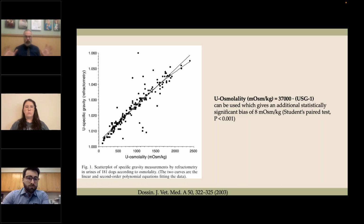I know IDEXX is kind of working behind the scenes to see if they can have their SediVue urine analysis machines be able to do some basic chemistry measurements as well. So there might be more options to do this in-house. But for me, I send my urine to Cornell to get osmolality and the chemistry and everything performed because they are pretty cheap and they're very fast. Even sending it out to IDEXX right now, it can take a week and it's expensive. So yeah, USG does correlate, but not perfectly, to osmolality. If you want to know what osmolality is, you have to measure it.